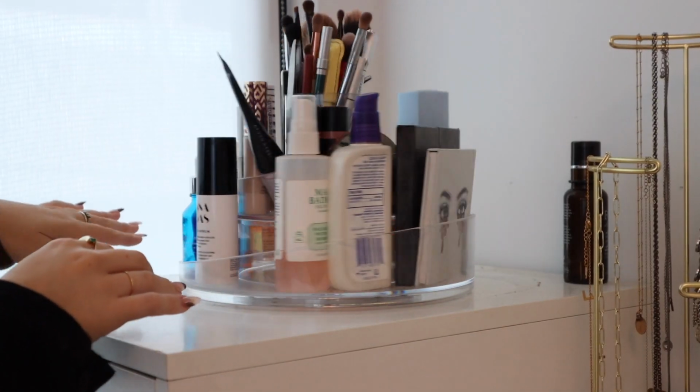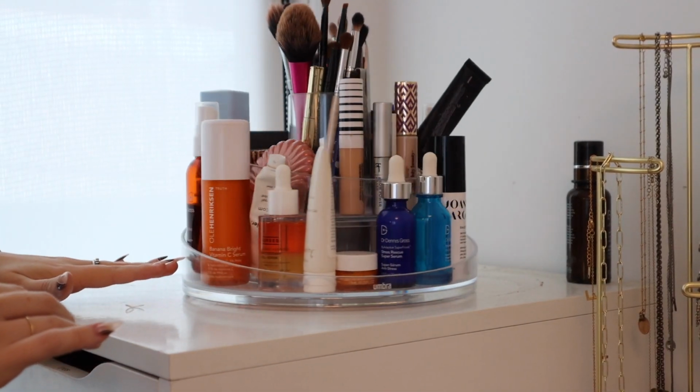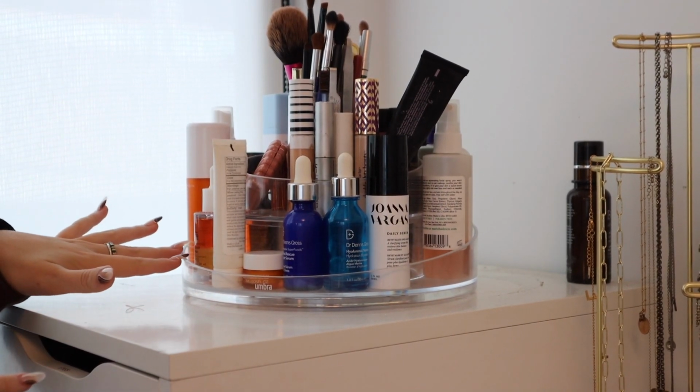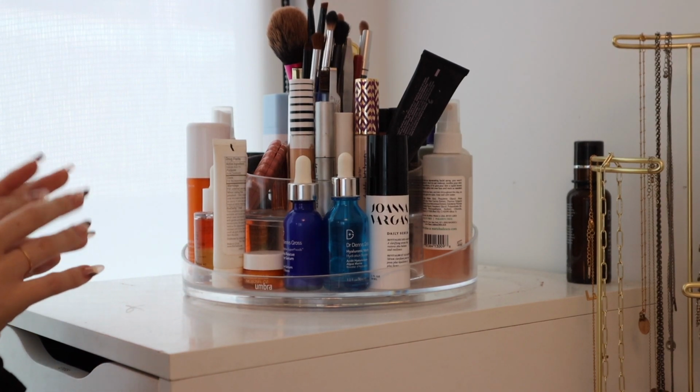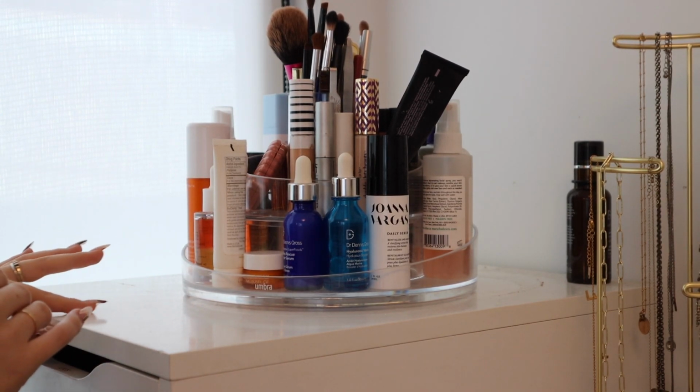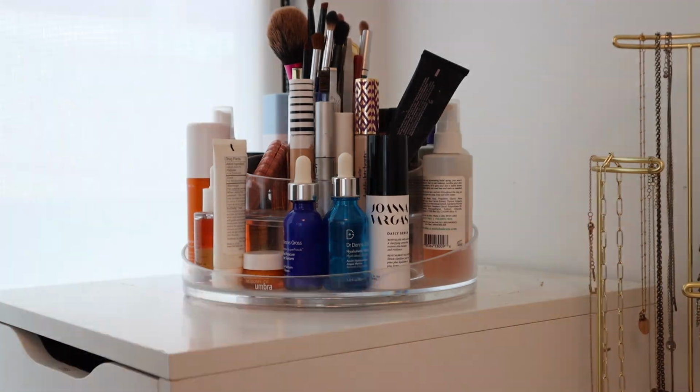Now this organizer is sort of meant to house all of the products that we use on a regular basis on our face. So there's definitely some stuff in here that I don't use anymore or right now. So I think it needs to be cleared out to make some room for stuff that I am using.